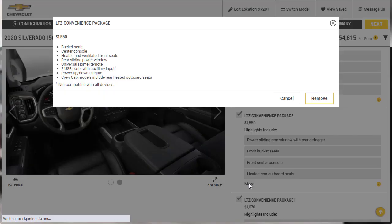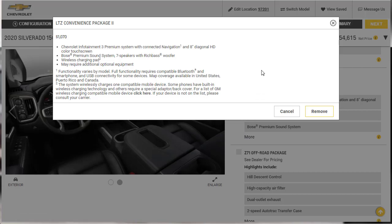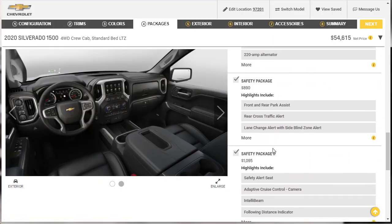We got the LTZ convenience package for $1,550. All right. That gave us the bucket seats, the heated and ventilated seats, sliding power rear window glass, USB ports, and all of that kind of stuff. And then we got the convenience package 2 on top of that, which gave us the Bose Premium Audio, the wireless charging, and the Chevy infotainment premium system with navigation. I mean, I want this to be a luxury truck. And then we got the safety package and the safety package 2.